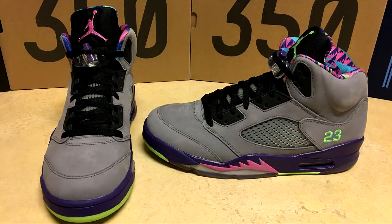And finally for the 5s, we have the Bel Air 5s. These are more of just a collection item, I guess you could say. Not something I'm going to ever end up wearing very much, if I even do wear them. I really like watching the show. When I was a little kid, I would watch it all the time, but I just think these are pretty interesting colorways, so I like them a lot. So that's it for the 5s.